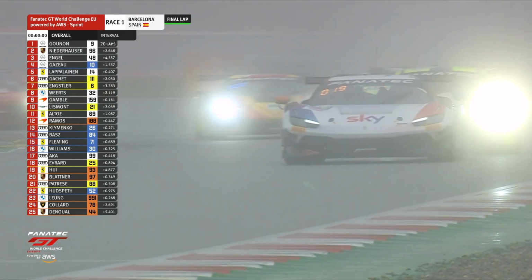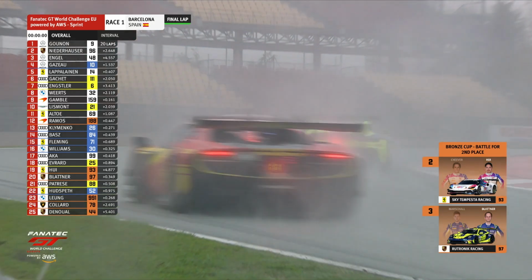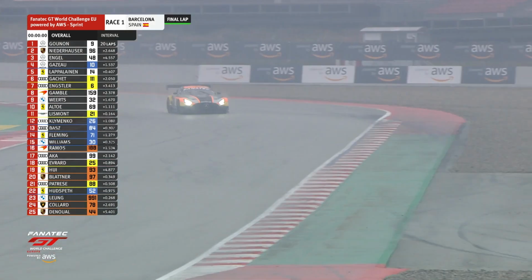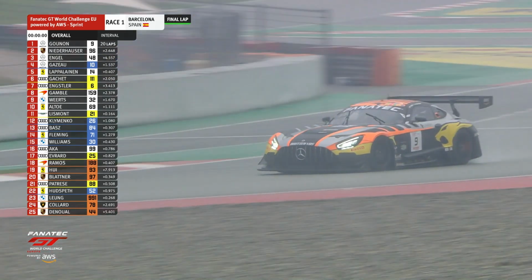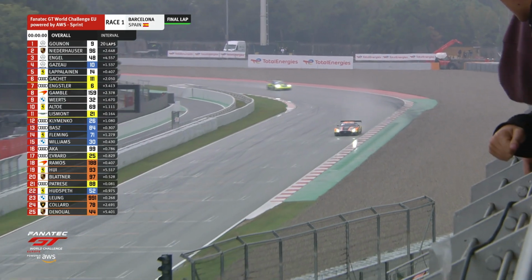And there, the Sky Tempesta Ferrari, then it's lost its Bronze Cup lead. It's down to second. It might be third in a minute because that Porsche of Dustin Blattner up the inside is in the same category. So Dustin Blattner trying to gain track position as Jules Gounon comes up to win one of the most bizarre races we've had in Fanatec GT World Challenge Europe, powered by AWS Sprint Cup history.